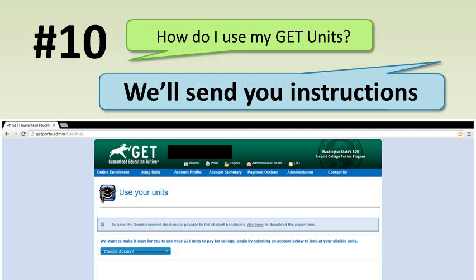Now keep in mind, if you're requesting reimbursement for a previous term or want us to pay the student directly, you must use the paper reimbursement form. For details, click Using Units at the top of our homepage.